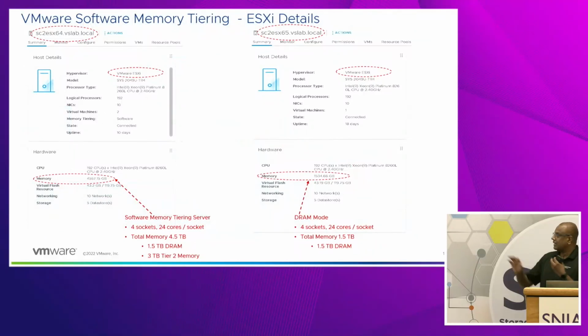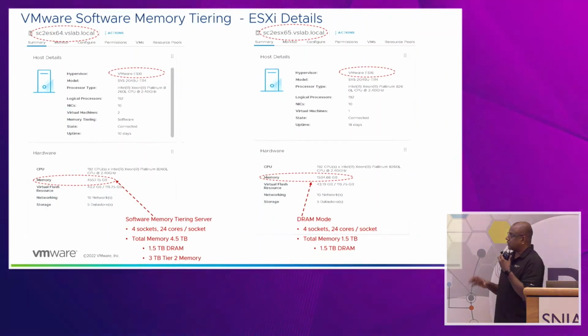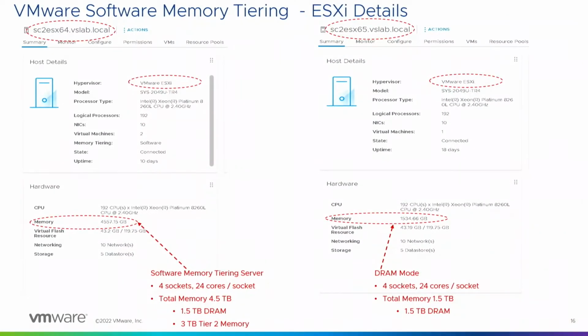I want to move over to the next slide here, right? And I'm going to show a real world use case. So essentially, we took two servers. These two servers were completely identical in their design. So each server had 4 socket, 24 cores per socket. So 4 socket, which means 4 NUMA nodes. Every server had 1.5 terabyte of DRAM, right? And 3 terabyte of tier 2 memory.